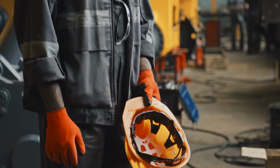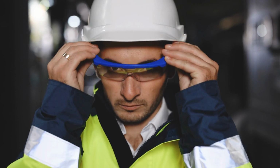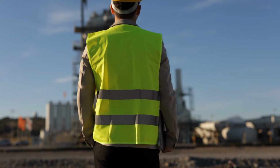All right, let's chat about what you wear when working with scissor lifts. First things first, slap on that hard hat to protect your noggin. Then you've got those safety glasses or goggles protecting your eyes. Now imagine you're headed to an exclusive event. You'd want to be seen, right? That's where the reflective vest comes in. This way, nobody misses you when you're around the lift.